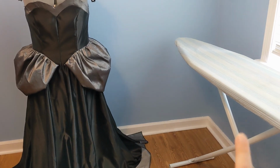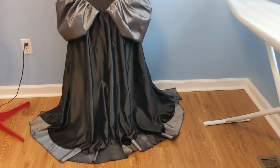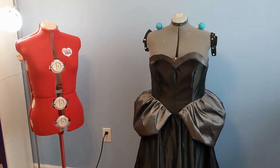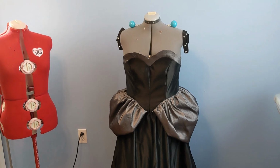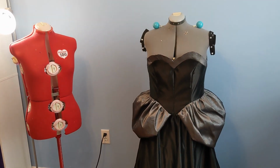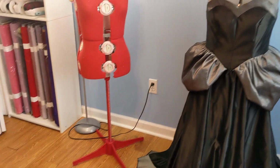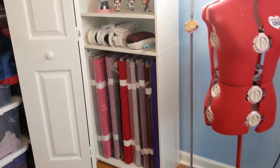Moving on down the line, again, I don't want to show the windows for personal reasons, but we have the iron and ironing board. We have 2 dress forms. I kind of put stuff on back and forth. This one is the one that's closer to my measurements. This one isn't, but it's still good for if I need to just kind of have something hang on it or display something on it. We have the lights.